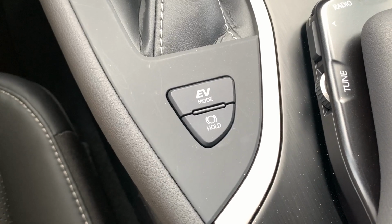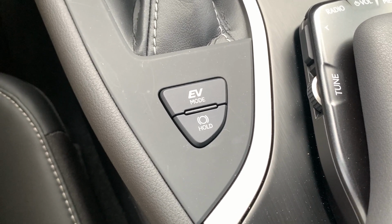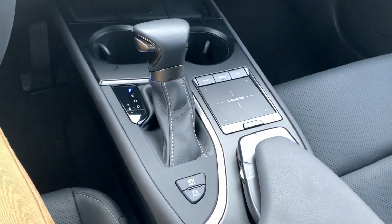This brake auto hold feature is definitely convenient. What I like about this one is that when you have it engaged, it doesn't hold the brake when you have the car in reverse. Now that might sound inconvenient, but I happen to like it that way.